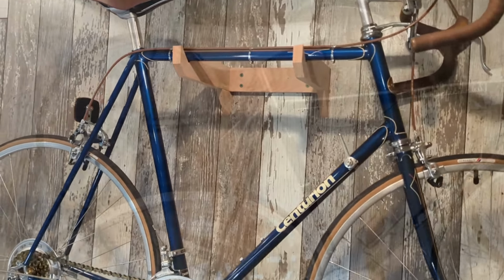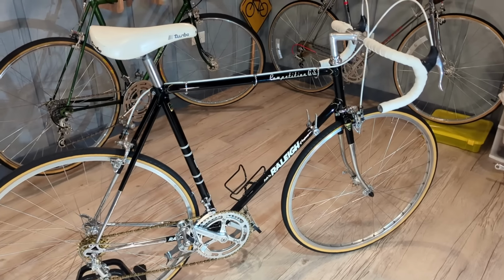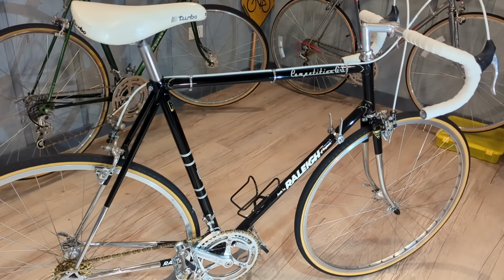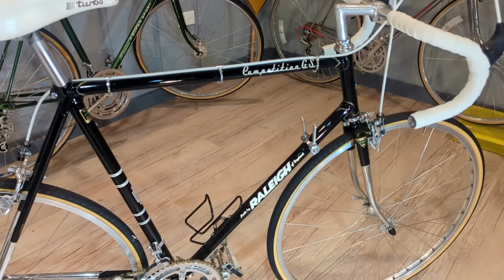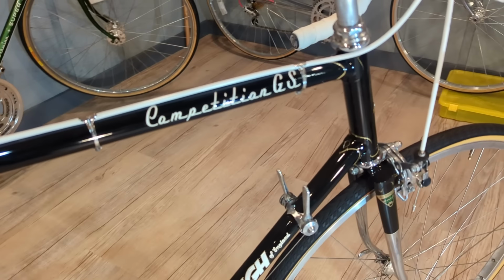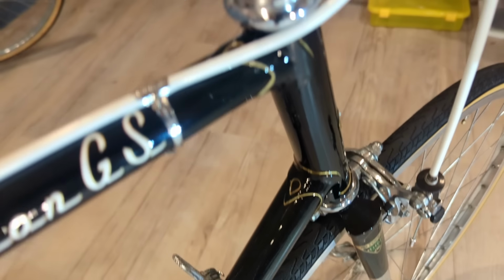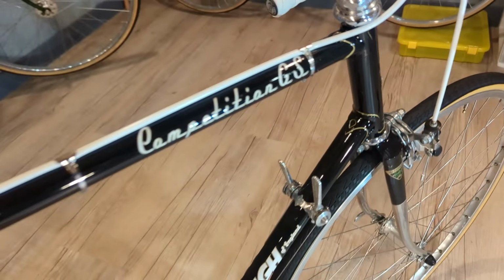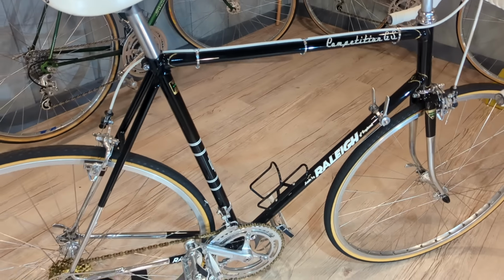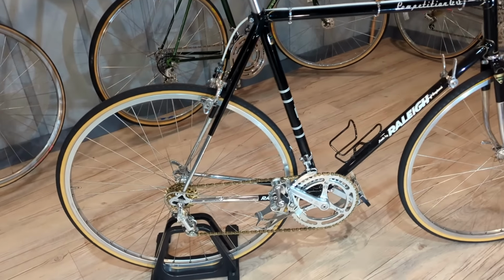Local pickup only. Hey guys, this is my 1980 Raleigh Competition GS. To me, it's a very special bicycle. I worked on them back in the day when I worked at a bike shop, and I always loved the bike. This one is extra special. If you look at it, it's a little glossy, it's a little shiny, it's a little pinstriped. Why is that? Well, Jeffrey Bach repainted this bike. You can see a couple separate videos on this thing.